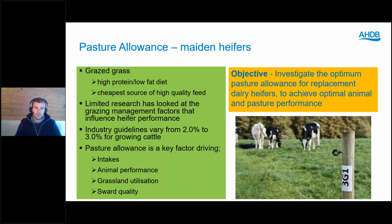In terms of pasture allowance, there are guidelines out in the industry, but there were no specific targets or percentages that they should have been fed to, and there was no information on what the implication for that was in terms of pasture productivity and quality.